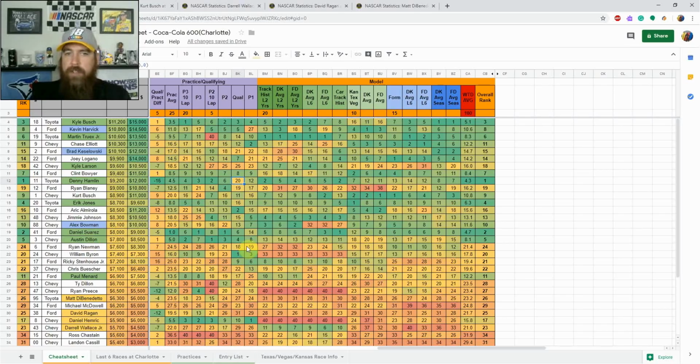Daniel Suarez and Austin Dillon, both starting 6th and 4th there, as you can see. So they're starting up front. Those guys aren't normally your top 5 running cars. I will definitely look at them a little bit more on FanDuel, where place differential isn't as important, just in case they're finishing in that 9th to 12th range. We're not going to lose those place differential points as much as we would on DraftKings. So definitely like them there.